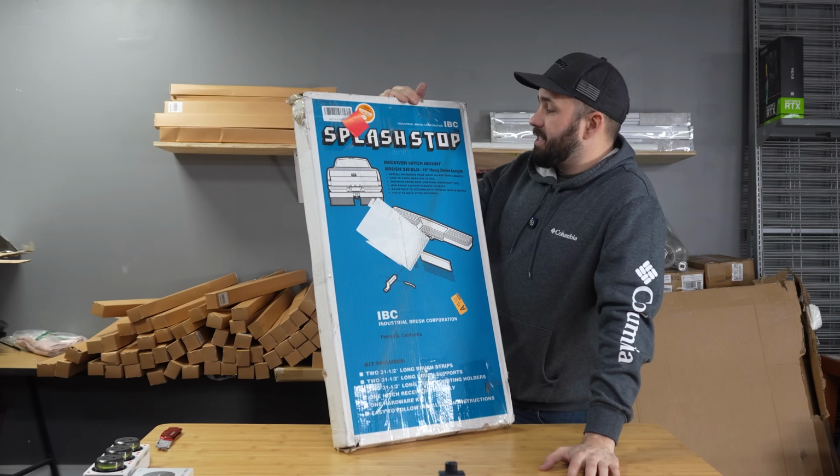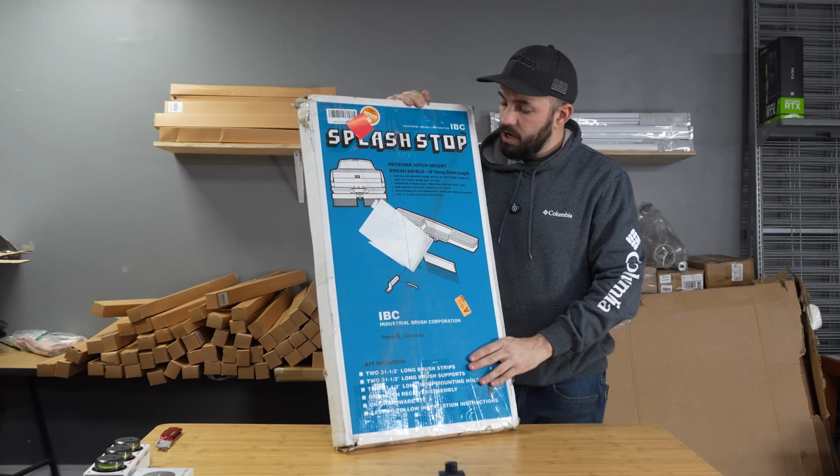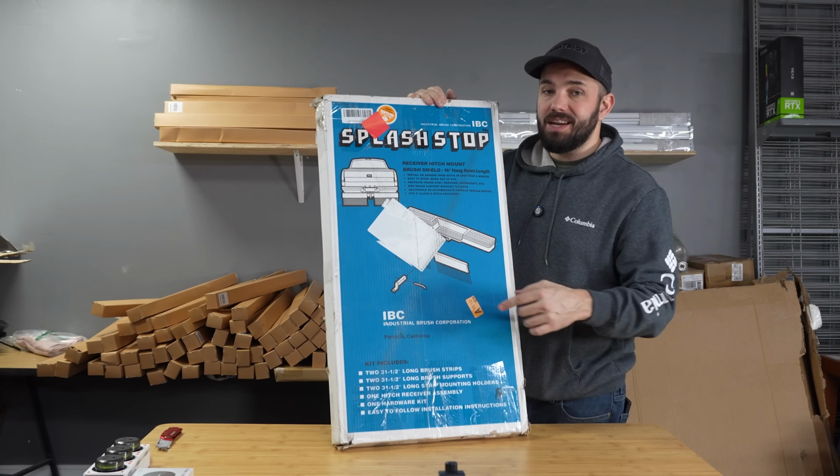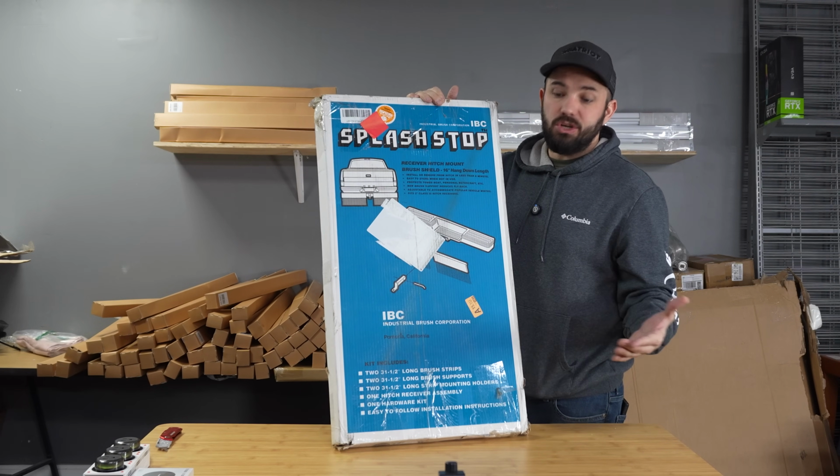So next up we have this Splash Stop, the receiver hitch mounted brush shield. It's a 16-inch hanging brush that's gonna hang down. You're gonna mount it to your receiver hitch. It's gonna block stuff from normally going back to hit your trailer.